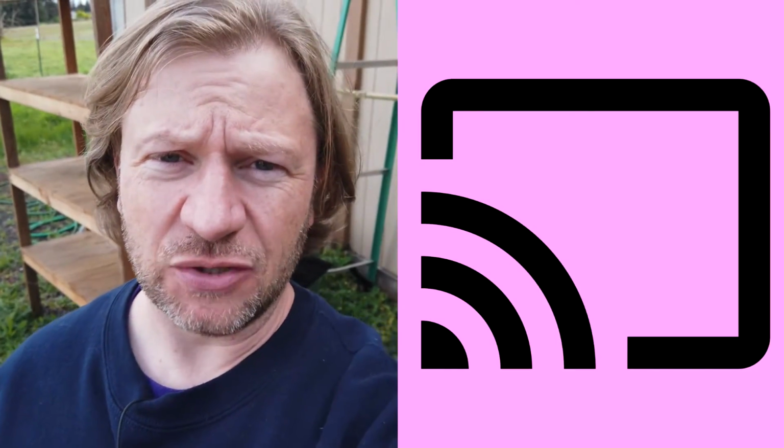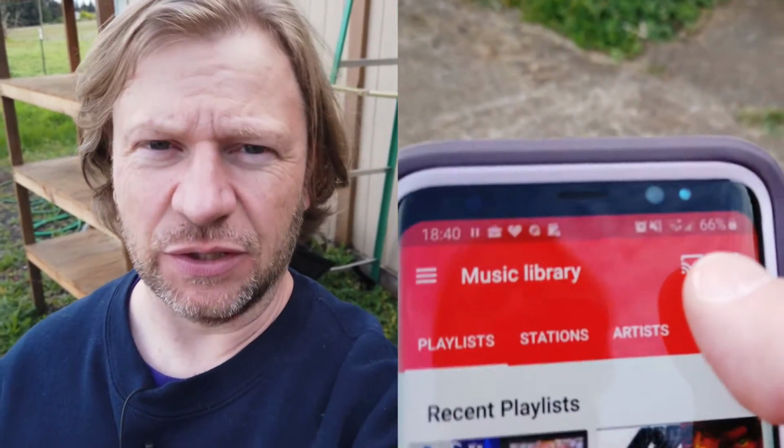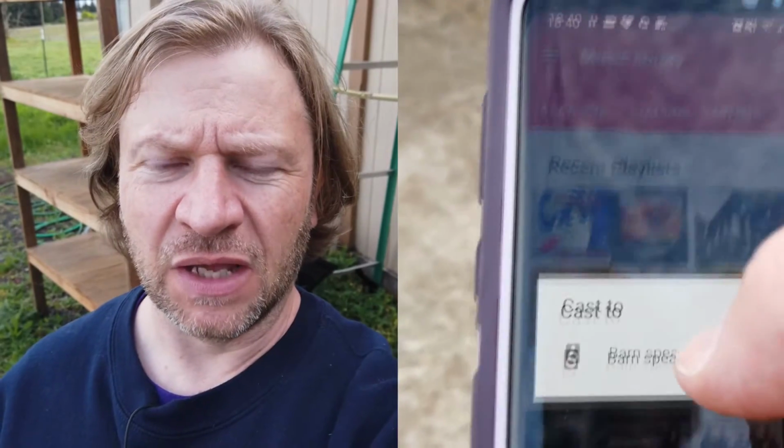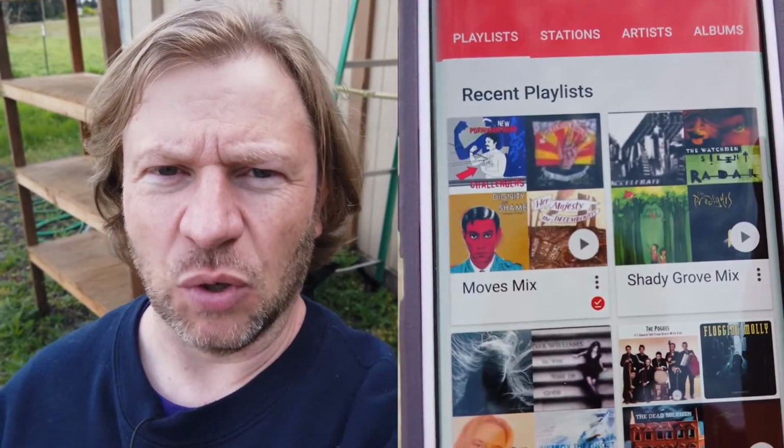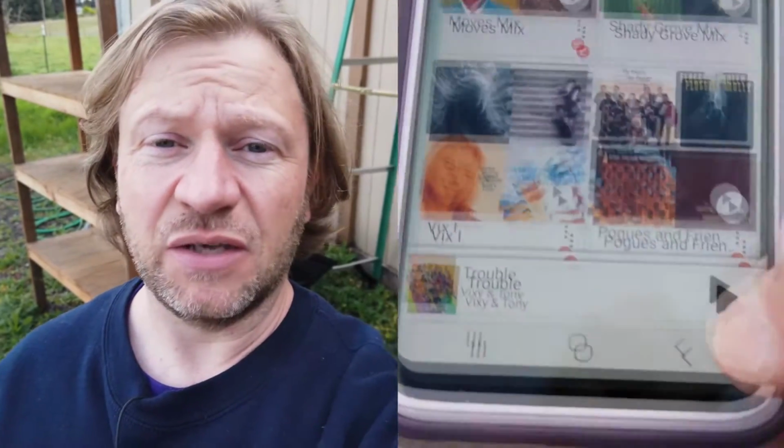Now it's time to actually fire up the Chromecast Audio. Let's take Android, for instance, any supported application. We'll have a cast icon. It looks exactly like the one you use for Chromecast video. And I just locate the barn speakers on my Wi-Fi network and cast the audio to them.